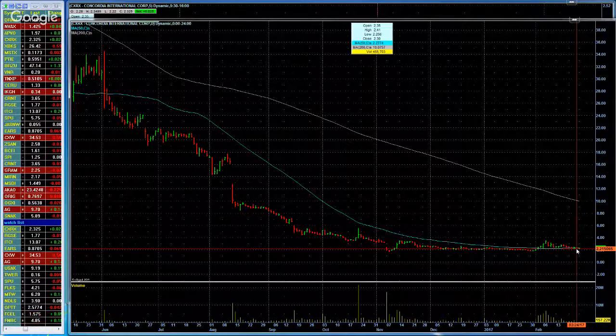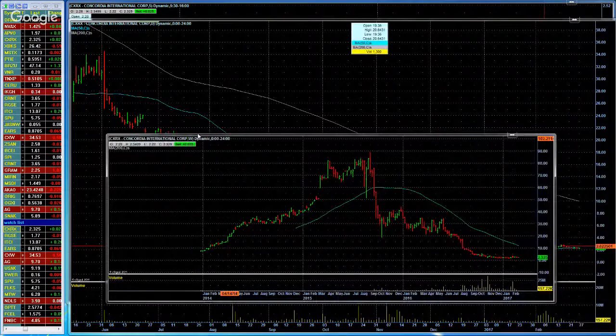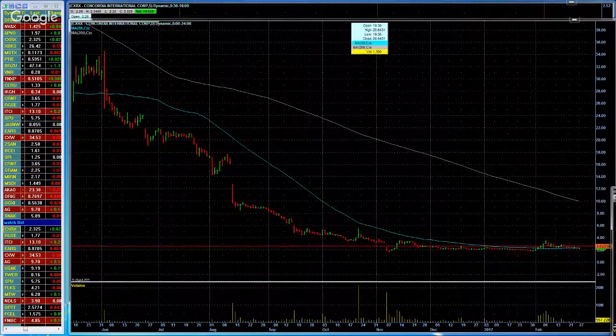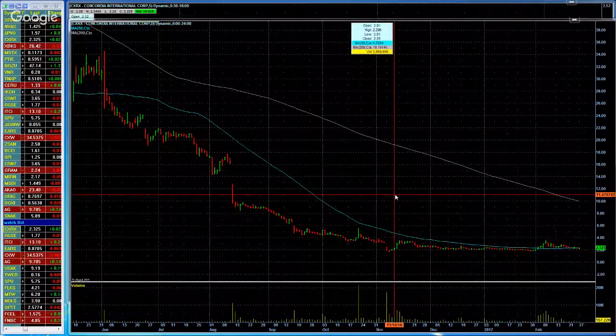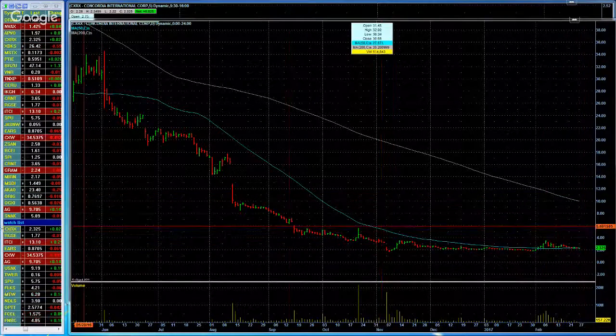The stock is right now at its lowest point. Take a look at the weekly chart. See, it broke every possible support, and it looks like it's going to go lower. From this particular point, this company is getting destroyed.